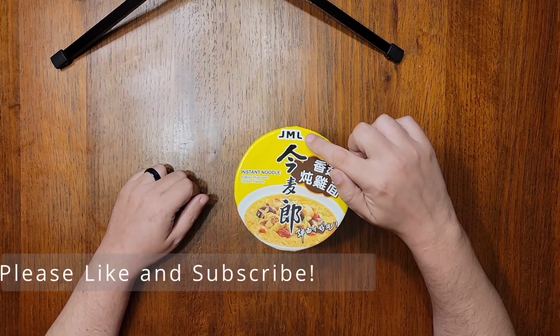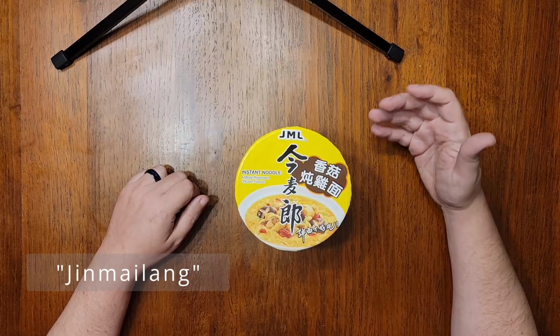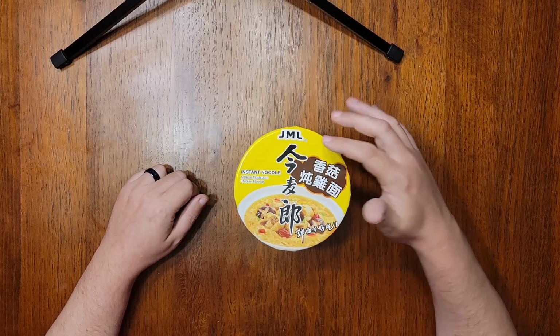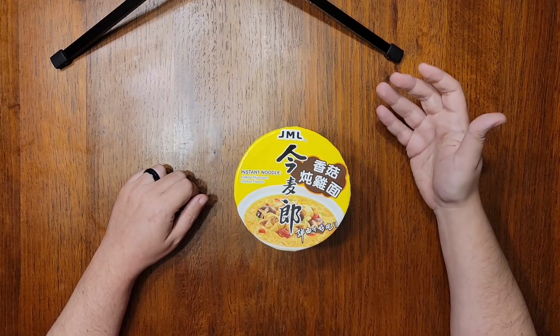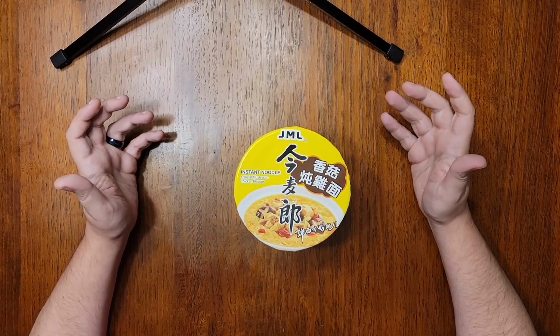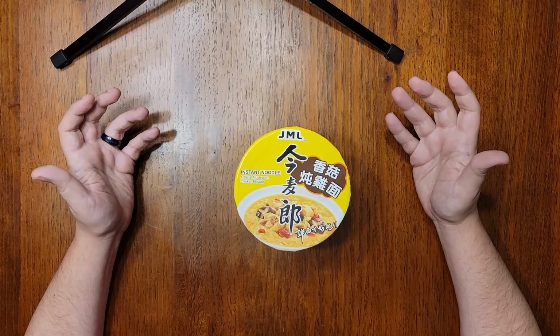Now, JML is an abbreviation for JinMaiLang, so you can sometimes find these noodles online under either name, JML or JinMaiLang. They're a Chinese company that I really can't find too much info on, which has kind of been typical of Chinese noodle companies I've looked into. They don't seem to have much of an online presence.